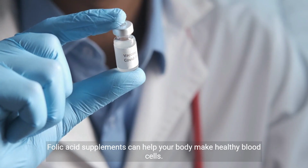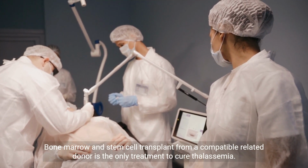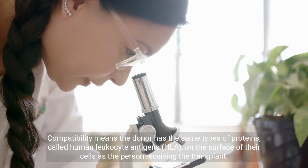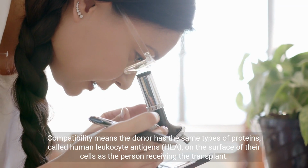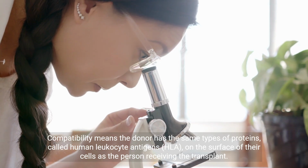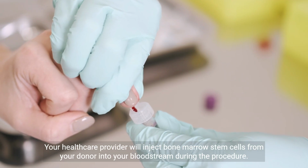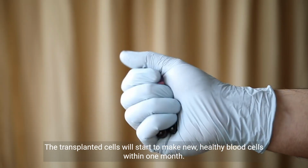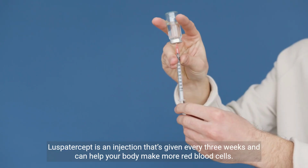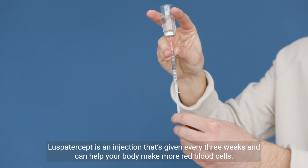Folic acid supplements can help your body make healthy blood cells. Bone marrow and stem cell transplant from a compatible related donor is the only treatment to cure thalassemia. Compatibility means the donor has the same types of proteins, called human leukocyte antigens, HLA, on the surface of their cells as the person receiving the transplant. Your healthcare provider will inject bone marrow stem cells from your donor into your bloodstream during the procedure. The transplanted cells will start to make new, healthy blood cells within 1 month. Luspatercept is an injection that's given every 3 weeks and can help your body make more red blood cells.